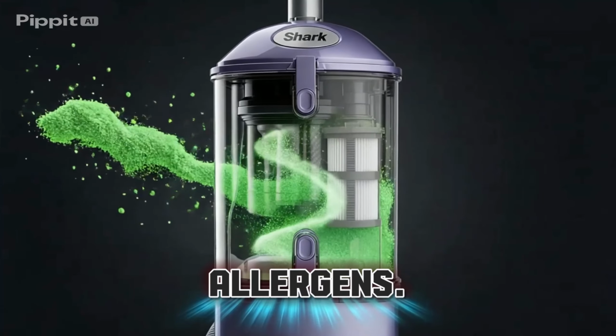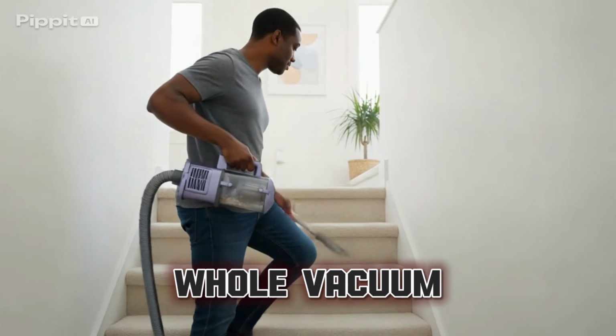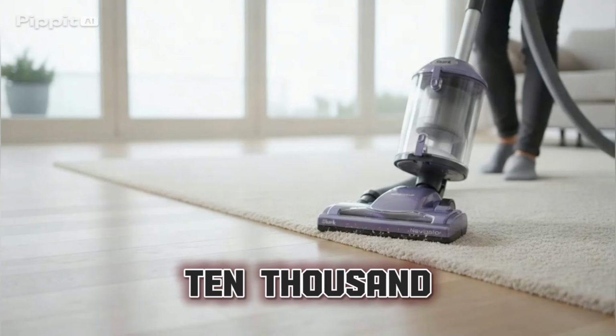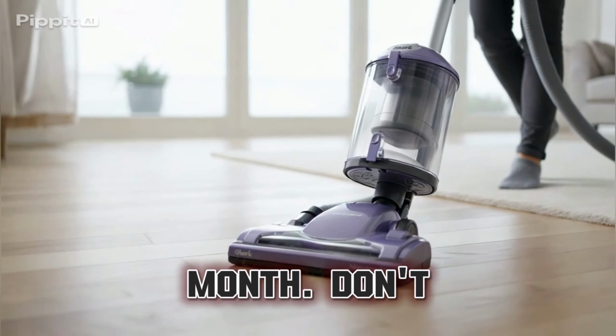Advanced swivel steering gives you excellent control around obstacles. Powerful pet hair pickup handles what your cats and dogs leave behind. Clean stairs easily without carrying the whole vacuum up each step. Reliable quality across the lineup. Over 10,000 sold last month. Don't miss this 55% off deal.